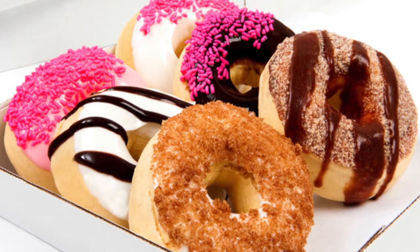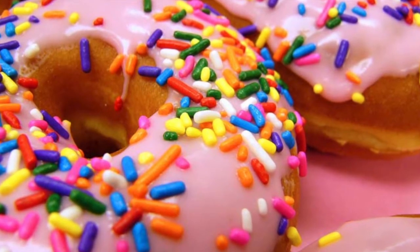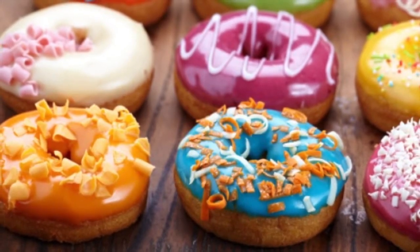Donuts make people happy, chocolate, glazed, or plain. They're all extremely fattening. This may be sinfully delicious, but are high on calories, carbohydrates, and sodium.